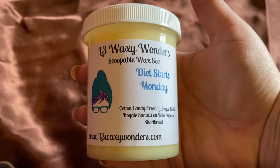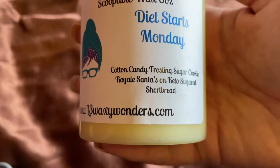From L3 Waxy Wonders, this is Diet Starts Monday, and that is cotton candy frosting, sugar cookie royale, Santa's on keto, and sugared shortbread.